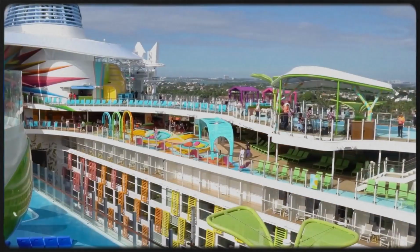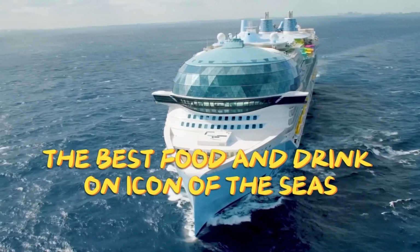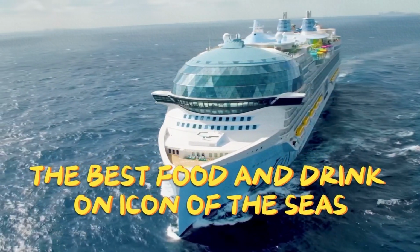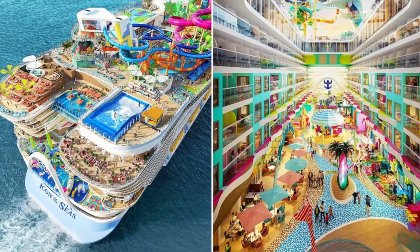During the trip, there were lots of things to do and yummy food to try. Here are some of the best things you won't want to miss on the Icon of the Seas. The best food and drink on Icon of the Seas. Icon of the Seas has many places to eat and drink, more than 40 of them.